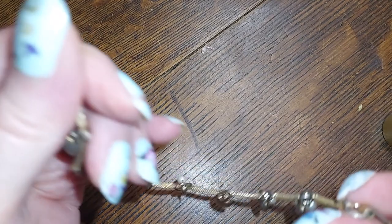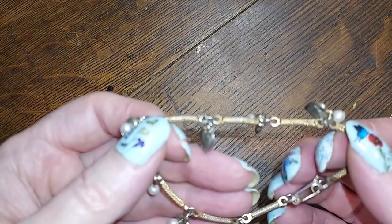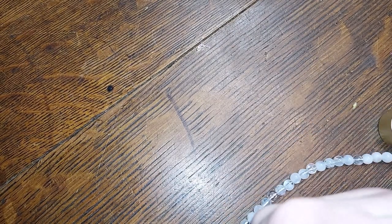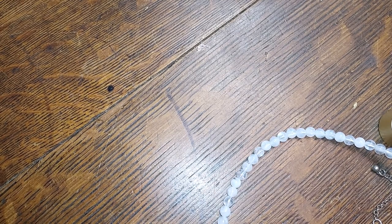Oh, this is cute. Little vintage bracelet. Does not have a name on it, but it's so cute. Look, it's got little hearts and pearls on it. Cute. Looking a little, I don't know, a little worse for wear. Here's a big old hoop. A little bit crooked. Yeah, that one's broken, I think. Broken.